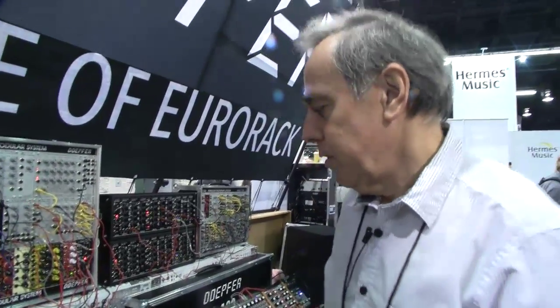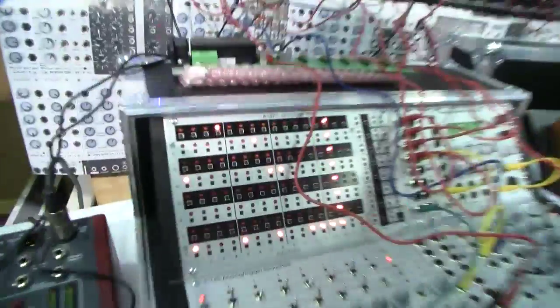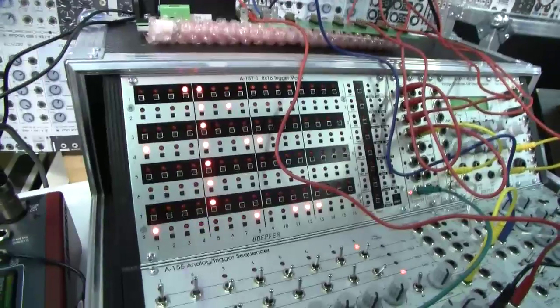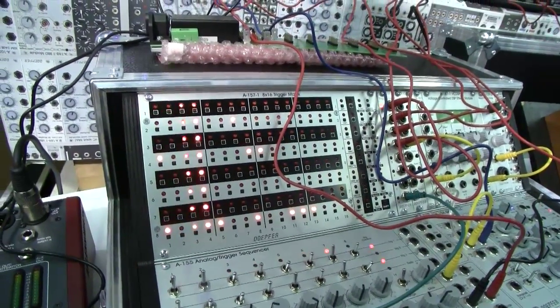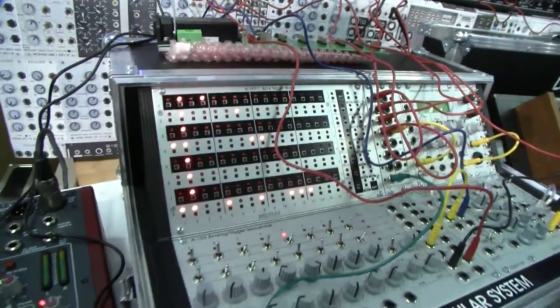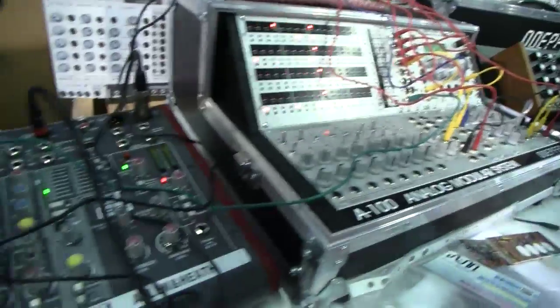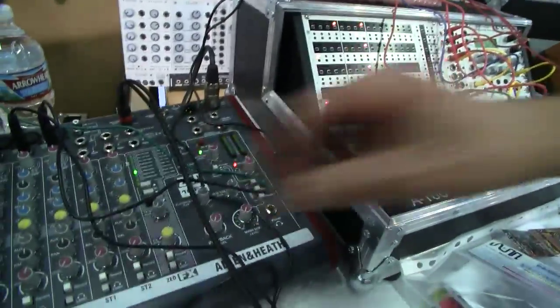Yeah, and another piece of new information is that the trigger sequencer is now in production and will be available in February, so I think it will be in the shops maybe in March or so. Have you got something running on that? Yeah, I have prepared a small sequence.